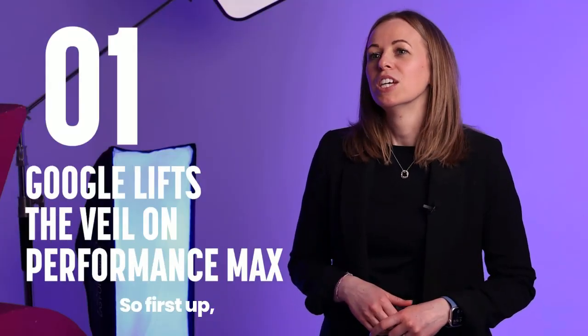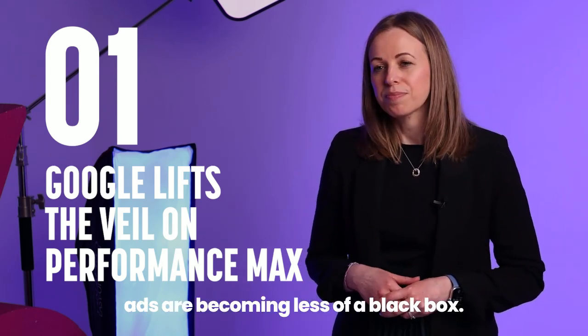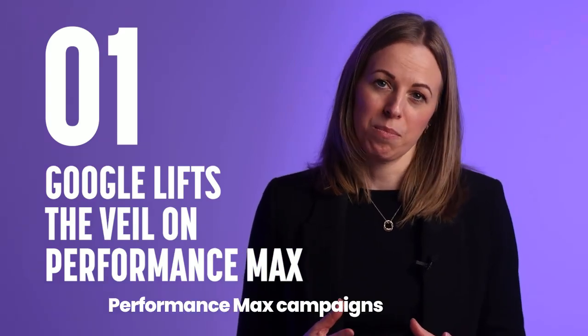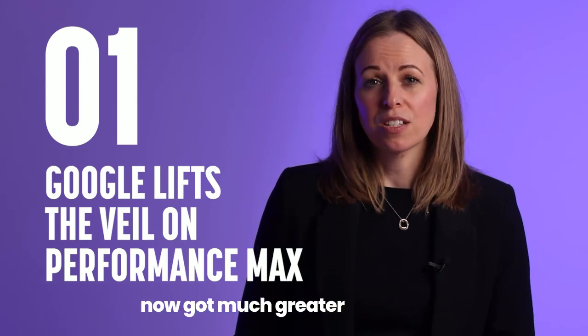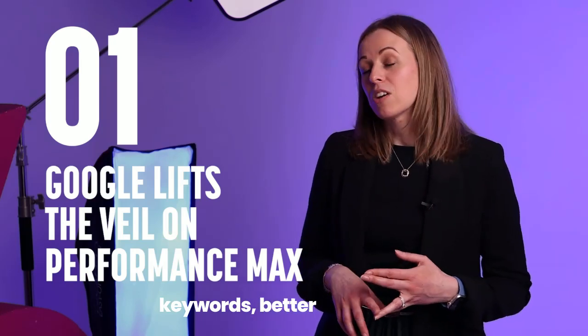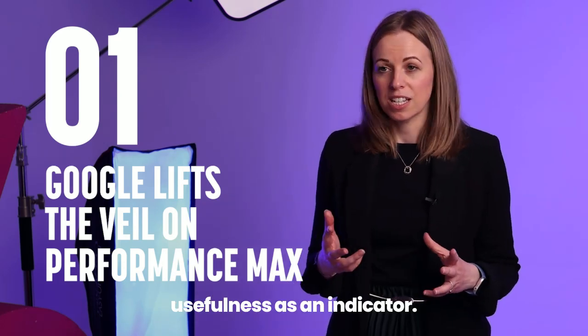So, first up, Google's Performance Max ads are becoming less of a black box. Google recently rolled out some long-awaited features within Performance Max campaigns, and we've now got much greater visibility of things like campaign-level negative keywords, better asset group reporting, and search theme usefulness as an indicator.